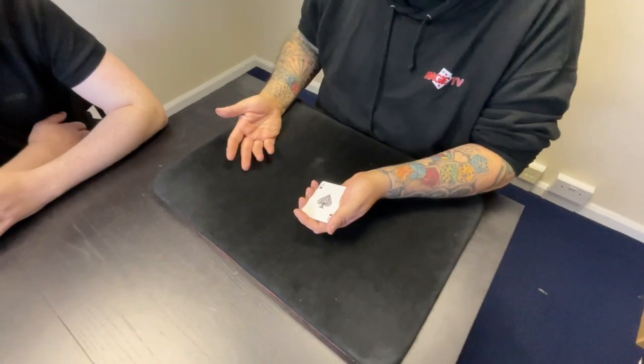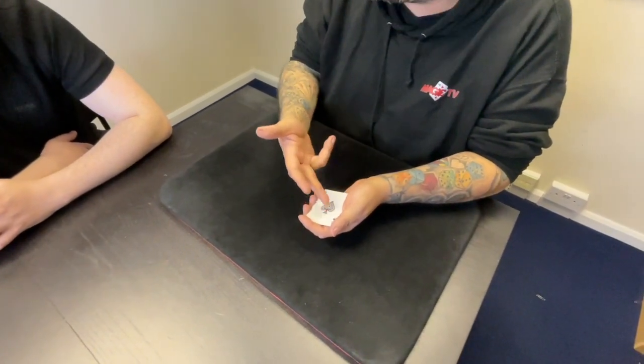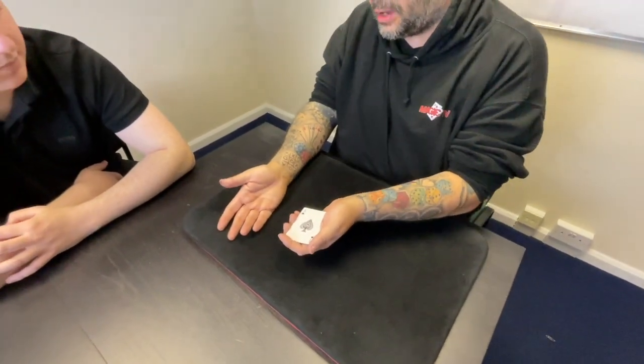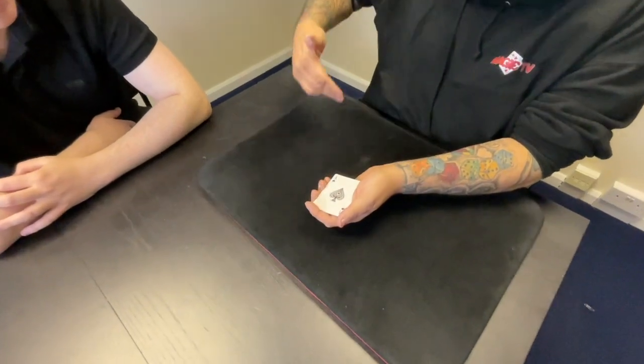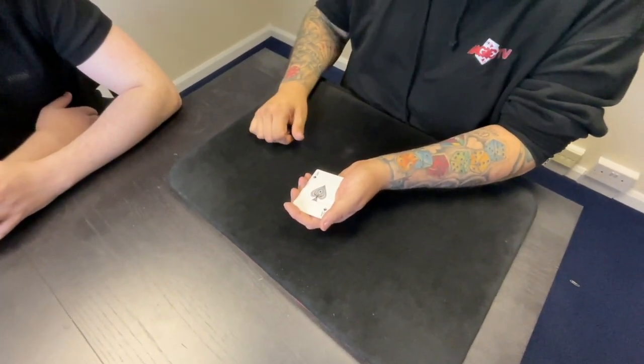Now that's only switching one card. In order to switch every card except for the king, because I thought I'll keep the king there, I need to switch the other three cards. Switching three cards is quite difficult. It looks like this. Tell me if you see it. Remember, I've got to take the three cards out, put them in my pocket, grab another three cards, put them in there, all without anybody noticing. I'm going to do it.